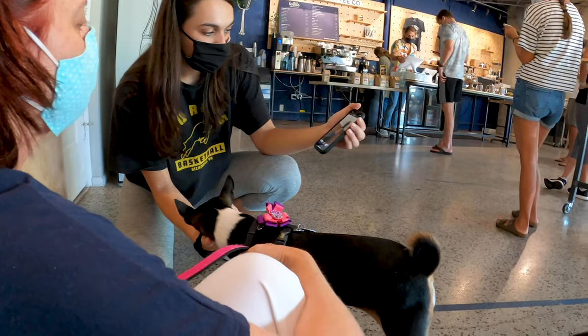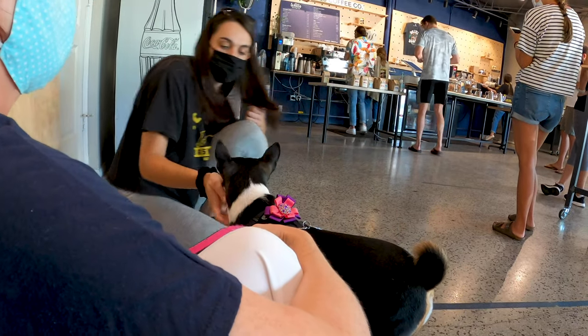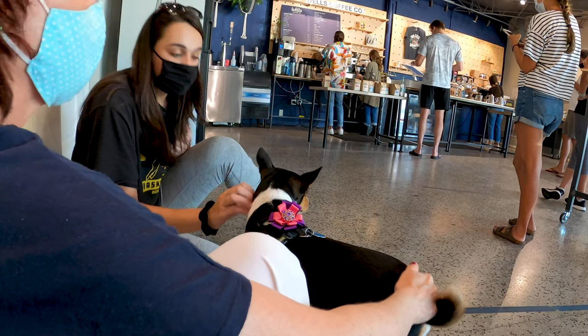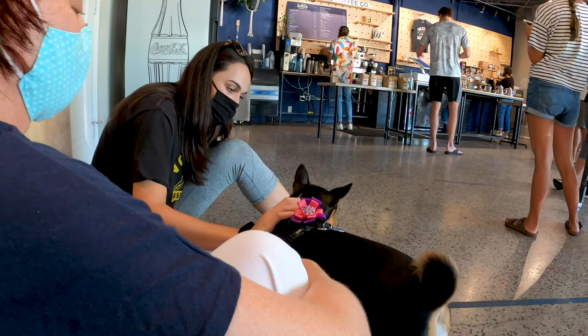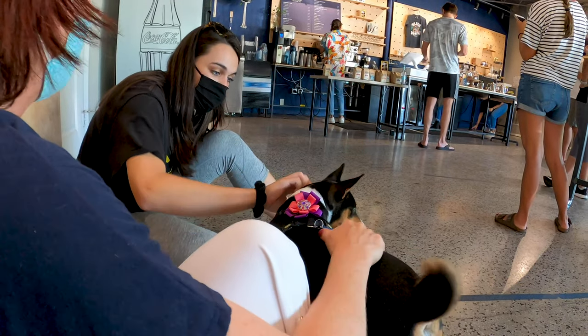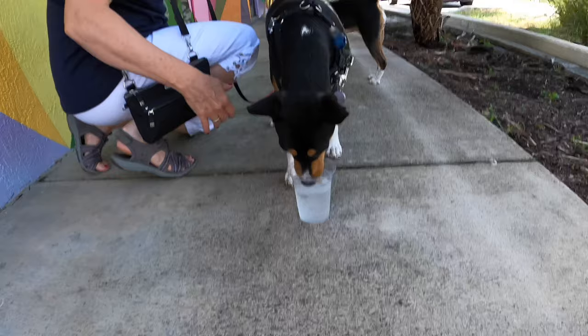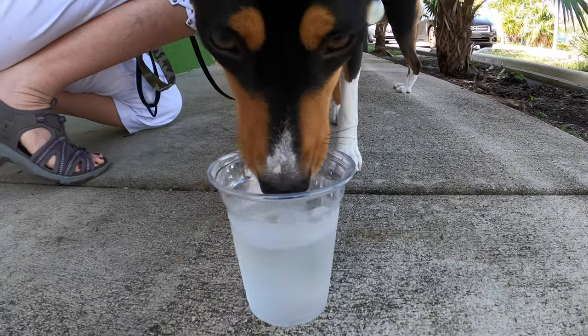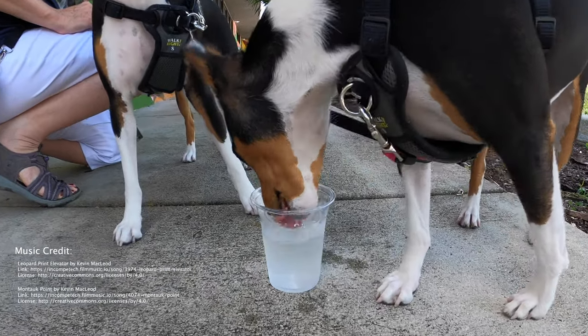He's so big. How old is he? He's 125 pounds, and he's 8 years old. 8 years old, wow, yeah. So you've had him for a while. Yeah. What's his name? Sherlock. Sherlock. Sherlock. That's so cool. Aren't they awesome? I love them. He definitely wants some. There we go.